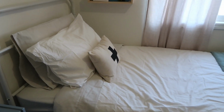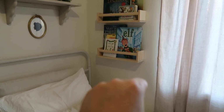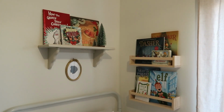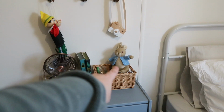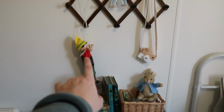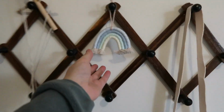His bed is from Wayfair. And this Swiss cross pillow is from Etsy. His shelving is from Amazon, and a lot of these books I actually ordered on Amazon. Actually, I think all of those books I did. The frame is thrifted. That peg rail is from Amazon. His nightstand is from IKEA. A lot of this stuff here was thrifted, except for this little rabbit, Peter Rabbit. He is from Amazon. This puppet is from Amazon. The Pinocchio puppet. That little wooden camera's from Amazon. This little thing I got before he was born, and that was from Etsy.